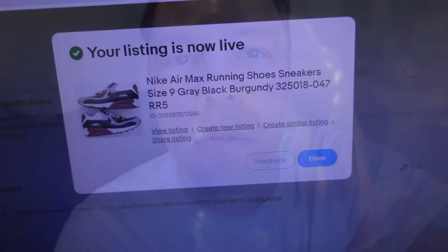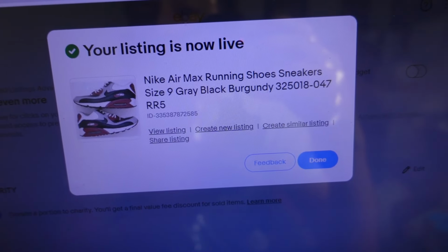So when people do a search for those shoes, ours will definitely come up before theirs, since ours are priced lower and all those boxes are checked. But let me show you. They didn't even have running shoes in the keywords, so we put that in there, as well as sneakers. So let me show you. There it is. Your listing is live now. So let's take a look.